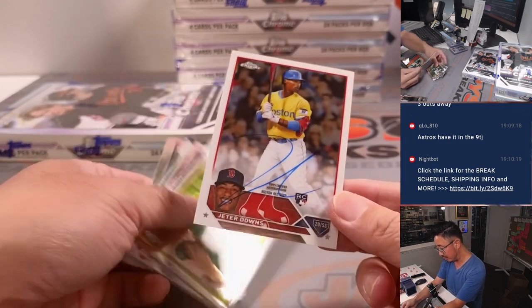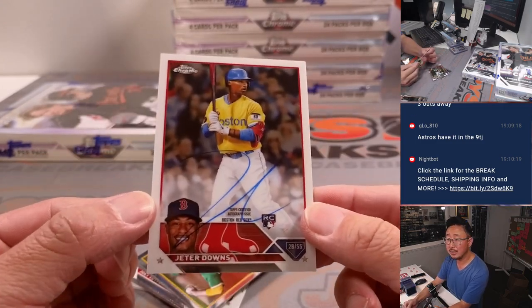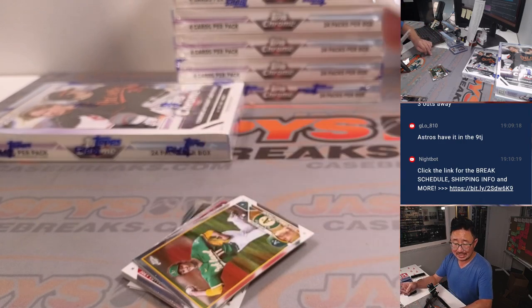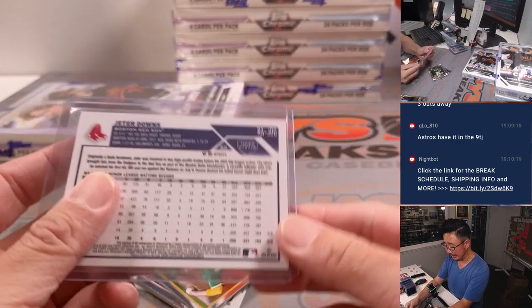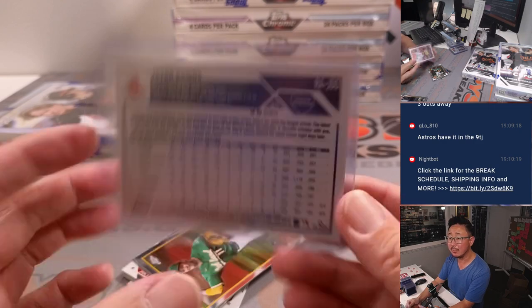And the autograph is Jeter Downs, former Dodger prospect. Red Sox edition going to John G. It's a big part of that Mookie Betts deal. I don't think it worked out for the Red Sox. I don't know if Jeter Downs is even on the Red Sox anymore.